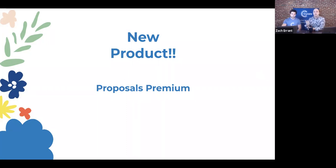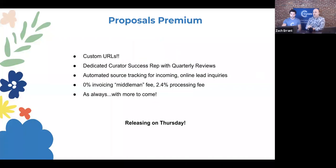Let me tell you a little bit about what falls into this. On the next slide, you can see that in Proposals Premium, first off, you get custom URLs. A lot of times you'll send your customers a link and it'll say curate.co/proposals/whatever else. Now you're able to actually tie in your company's URL into that proposal so your customers have a great experience. On top of that, you can even have your team logging directly into that URL and it pulls them directly into Curate.